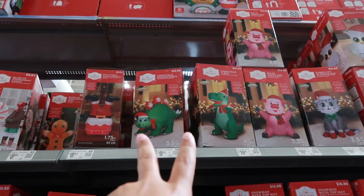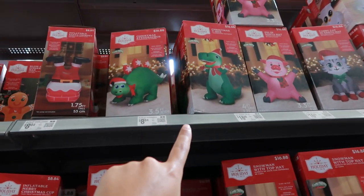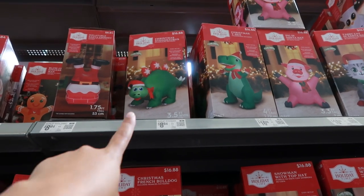Oh, look at these two. Which one do we like more? This one or this one? I don't know. They're both cute. I like this one more though.